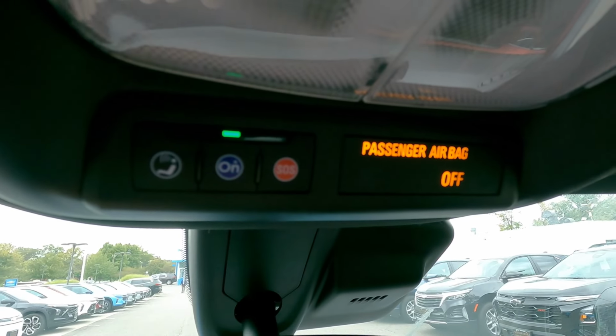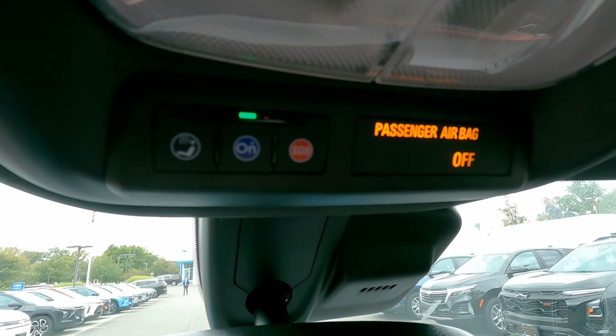SOS is emergency related. It goes right to OnStar's emergency communication center, and they can dispatch help to you, and they know who you are and where you are if you have that system active. So it makes it effortless when you're out there having an emergency and you're on the road and you don't know where you are. You don't have to explain anything. They're gonna be able to help and get people to your location.